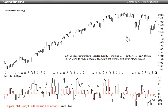And if we look finally at the data from Lipper US fund flows this week, they reported equity fund, including ETF, outflows again of a negative 2.1 billion. Over the last 11 weeks, that's the 10th net weekly outflow. We had an inflow actually the previous week, one week ago, but this week again another reasonably large outflow. So I'd say on balance, sentiment still indicates plenty of bears.